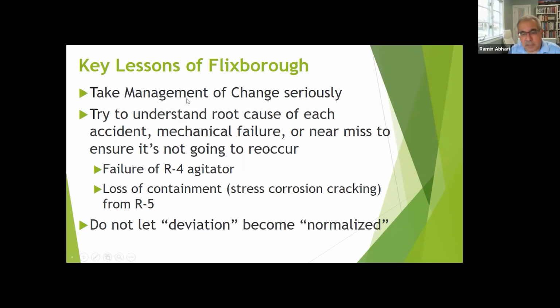So the key lessons on my last slide are to take management of change seriously. Clearly the plant that we saw in the slide at the time of the accident was not the same plant that was designed in the first slide I showed you, with the six CSTRs with working agitators in series. The plant had changed. So obviously the management of change was not done right.